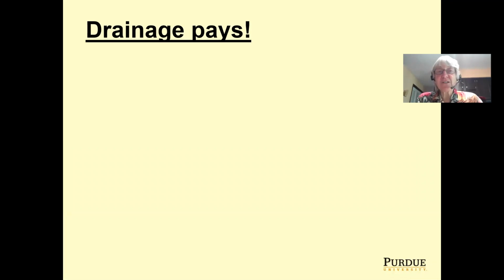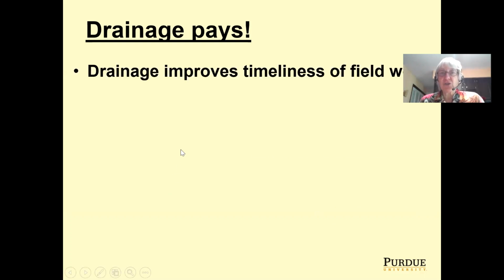I'm going to present some of the results in kind of headline form, and the first one is that drainage pays. I'm sure many of you already know that, and others of you will be very happy to hear that we have some additional long-term data to help support that result. So drainage improves timeliness of field work.